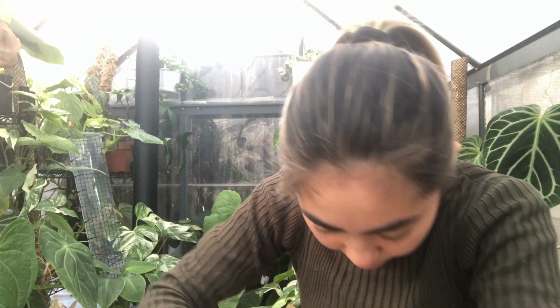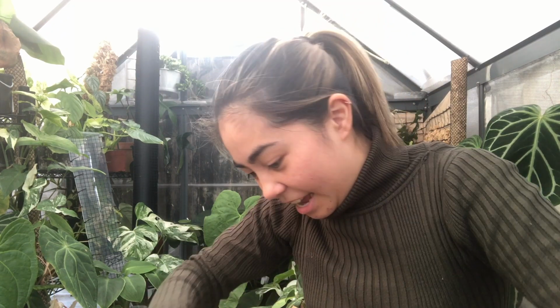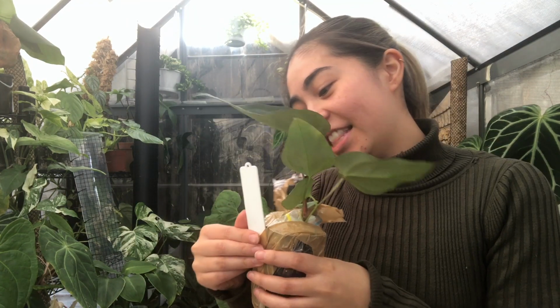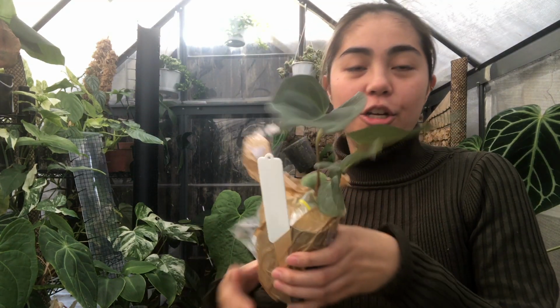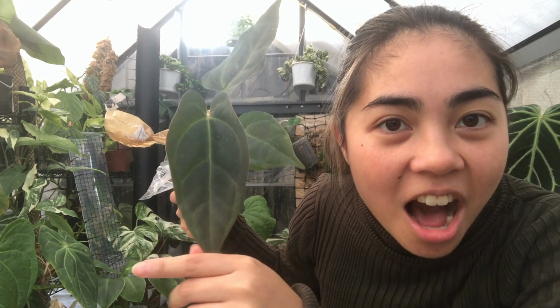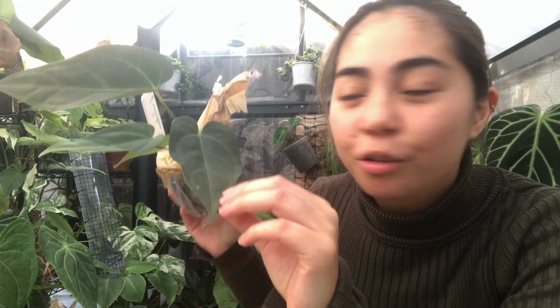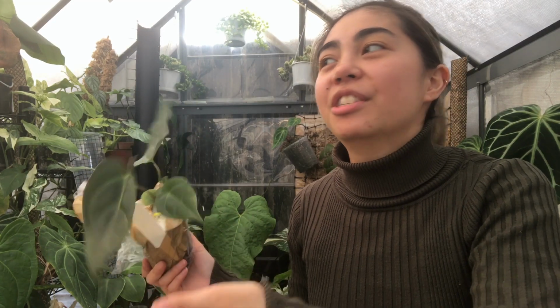This one's one of the bigger ones. Beautiful. How many more do I have in here? I have three more in here. And I have a feeling that the rest are all Anthurium. Ooh! Okay, so I think that this is the same. It's a magnificum X black Anthurium. That color! Oh my lord. That blue hue. Why am I like this? Why do I want every Anthurium on this earth?